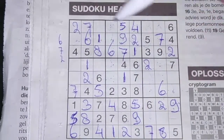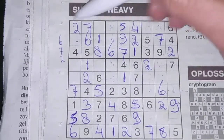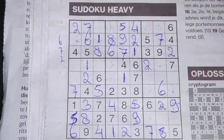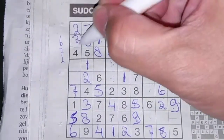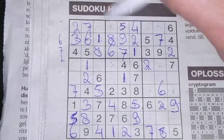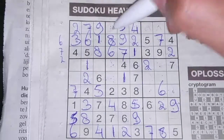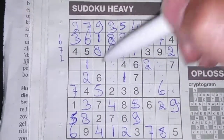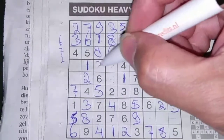2 numbers left, the 3 and the 8. We have an 8 in this big square, so no 8 there. The only place for the 8 should be there. 1 box left for the second row for the number 3. 1 box left in this big square for the number 9. 1 number left in this big square for the number 3. 1 number left in the third column for the number 3.